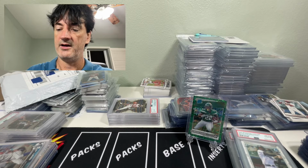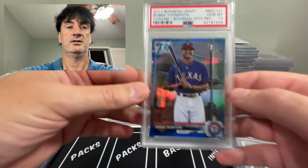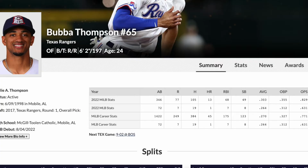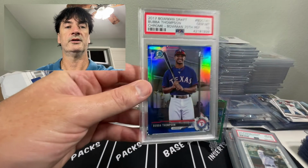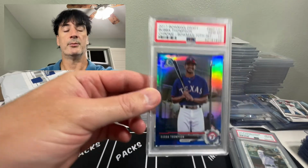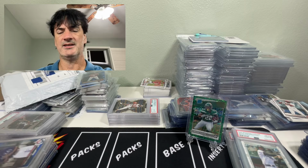Next, this guy actually just got called up. I had bought this prior to him getting called up. It's Bubba Thompson. He made his debut. I hadn't looked to see if they had sent him back down yet. That's numbered to 200. 2017 draft. This one I paid $37 for. Oh, he's 24 years old. It looks like he's still in the show right now. I just checked his stats real quick, and I'll throw some numbers up for all of these guys. Hitting .261 as of the time I'm recording this video. Not too shabby. Power's not there yet. He's only got 60 ABs.